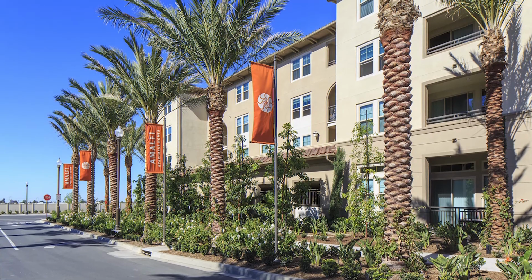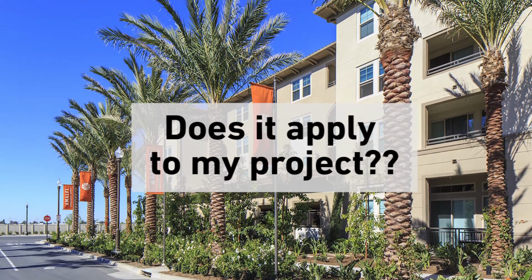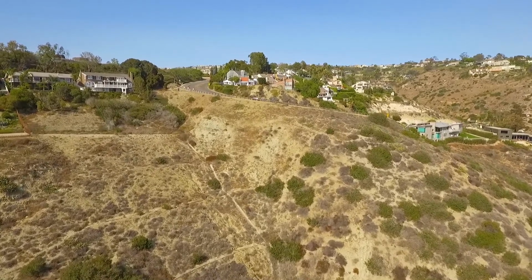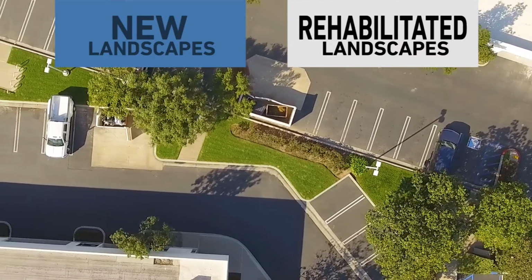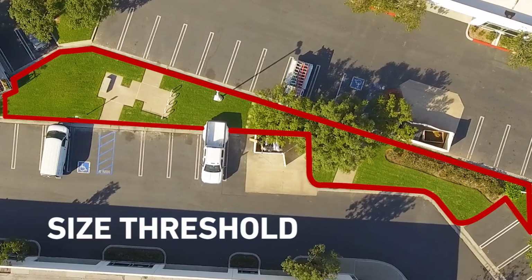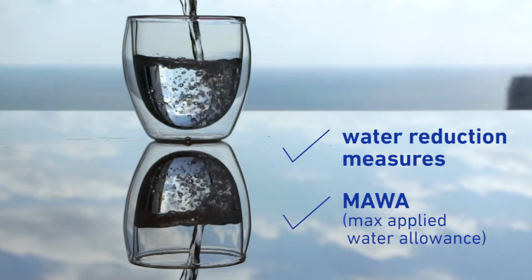Now that you're familiar with the goal of the ordinance, you're probably asking yourself, does it apply to my project? Another good question. The state has identified two basic project types, new and rehabilitated landscapes. Depending on the category, if you exceed the size threshold, then you're required to comply with the water reduction measures and maximum applied water allowance.